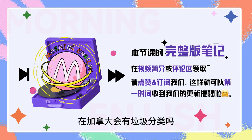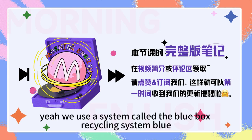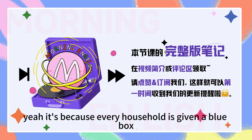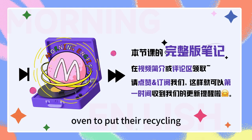Hey Colin, do you separate your trash in Canada? You mean for recycling? Yeah. Yeah, we use a system called the Blue Box Recycling System. Blue? Yeah, it's because every household is given a blue box. It's about the size of a large microwave oven to put their recycling in.